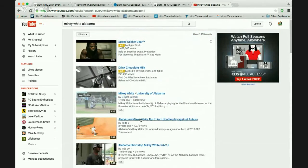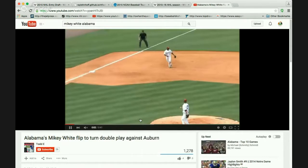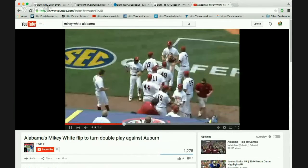Alabama's Mikey White double play against Auburn. It's 42 seconds, but it's still a highlight. Yeah, that's from his freshman season. He's got a nice glove. I've seen a few of his games, and I know he's got a good glove. It looks like his range is decent.